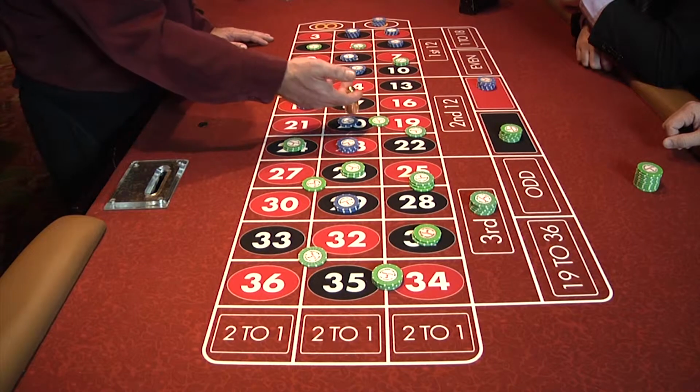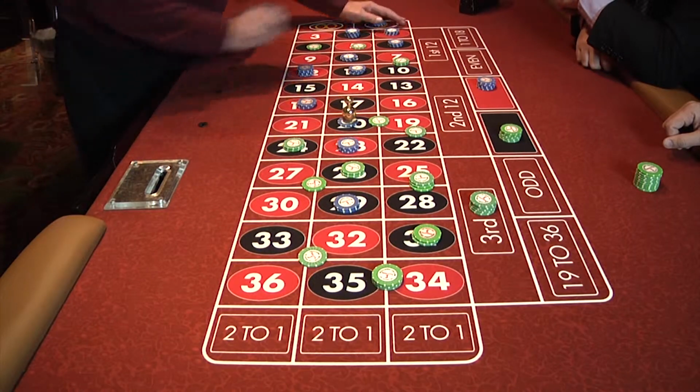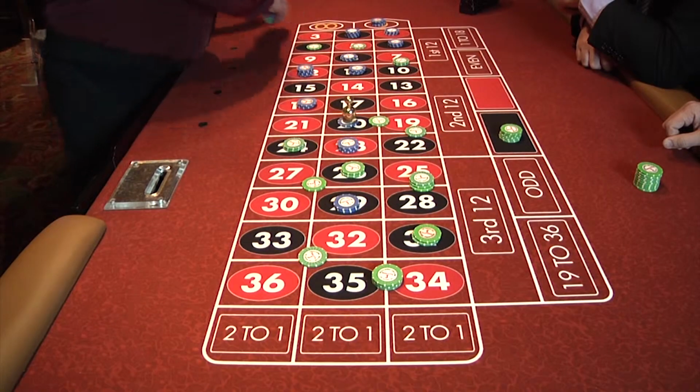Roulette is a fun way to bet your favorite numbers. Play patterns of numbers or use your lucky numbers to predict a win.